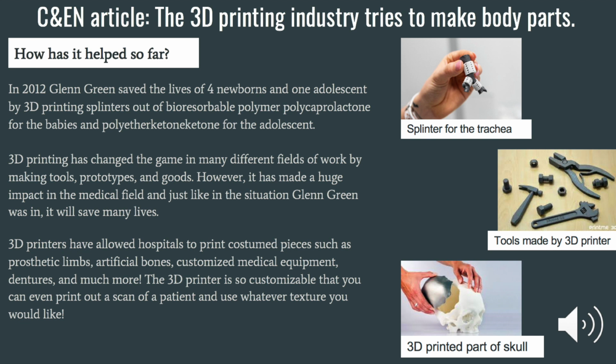C&EN article. The 3D printing industry tries to make body parts. How has it helped so far? In 2012, Glenn Green saved the lives of 4 newborns and 1 adolescent by 3D printing splints out of bioresorbable polymer polycaprolactone for the babies and polyether ketone for the adolescent.